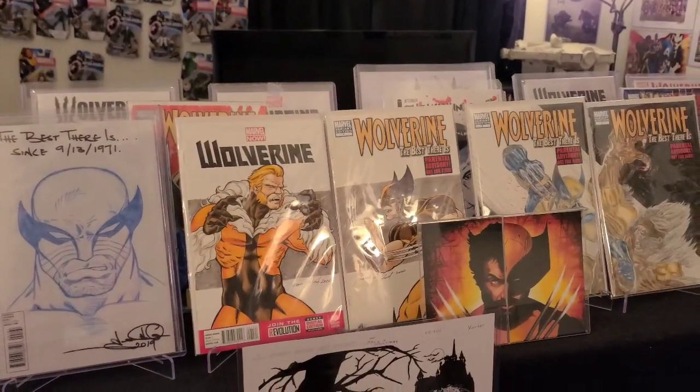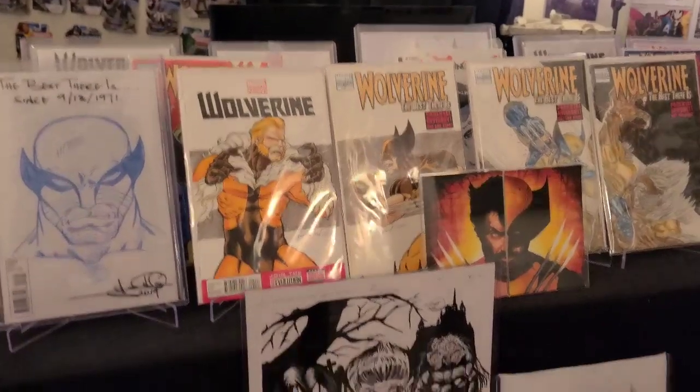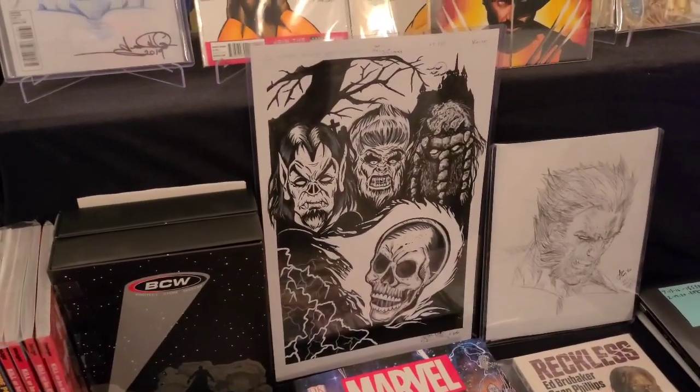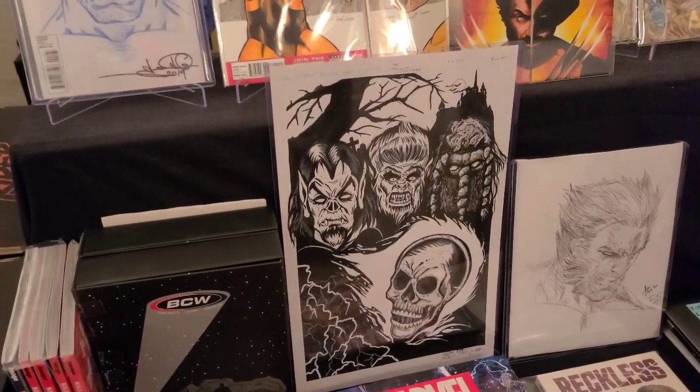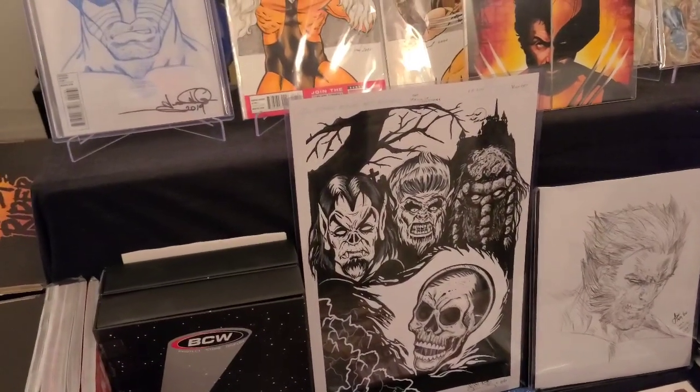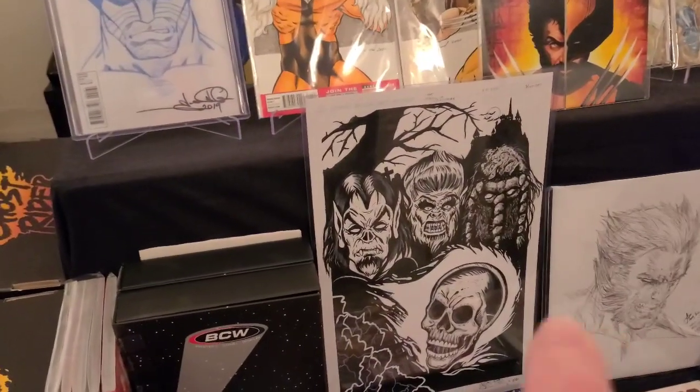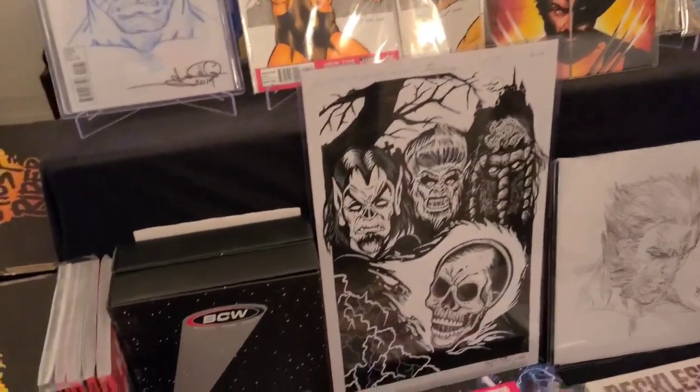That's my favorite villain and my favorite hero of all time. Tony Wynot Art, I commissioned him to do me a print, and to draw whatever he felt inspired to draw, and he knows I'm into horror, so he did this for me, which I'm super excited about.